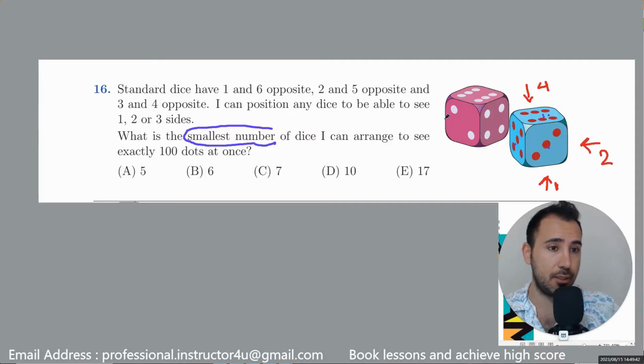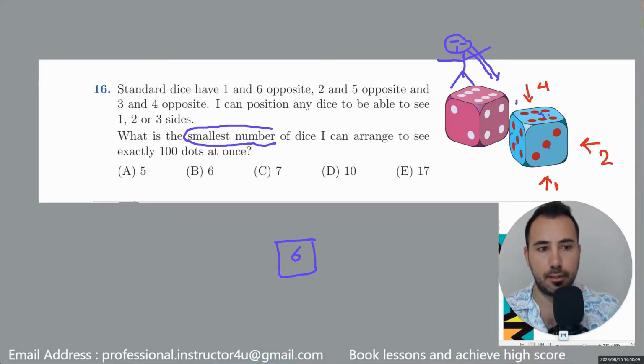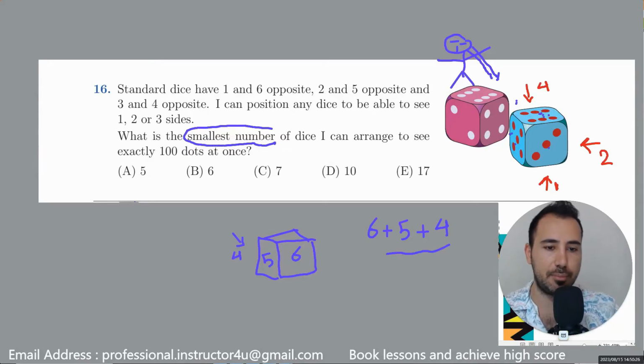The answer is yes. So the same dice, somebody who sits here, that's like a person, for example. What does this person see? What is the viewpoint of this person? We'll see a 6, a 5, and a 4. So it is possible. So the maximum number is going to be like this, 6, okay, a 5, okay, and then the other side of it from here will be a 4. So let's go 6 plus 5 plus 4. That's going to be 15. So the maximum number of dots on one dice is 15.